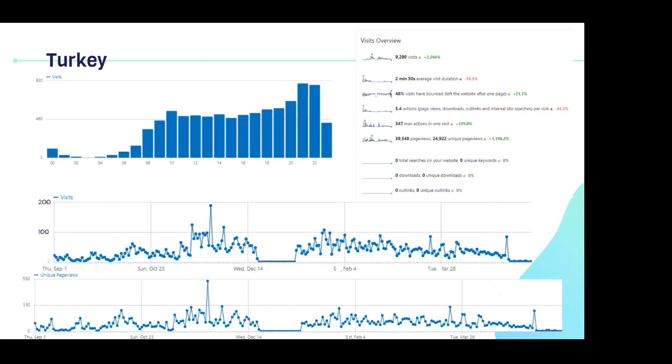On the right, you see some numbers like total visits or total page views and unique page views, indications that, of course, can hurt some outcomes in the early stage. Of course, the Turkish pilot was the longest one. That's why you see such high numbers. And in the graphs beneath, you can see at first the visits on a daily basis, and underneath the unique page views, along with the pilot's time plan from day 1 to the end.